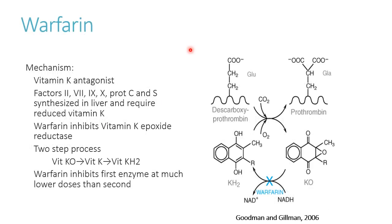The mechanism here is a novel mechanism compared to a lot of the other agents we've been looking at. We've been looking at drugs that either directly inhibit the coagulation factors, or maybe hasten their destruction with things like antithrombin 3. This actually works on the production side. So which organ produces clotting factors? The liver. So this works within the liver. It's actually going to be a vitamin K antagonist, right? Anyone know the other name for vitamin K?